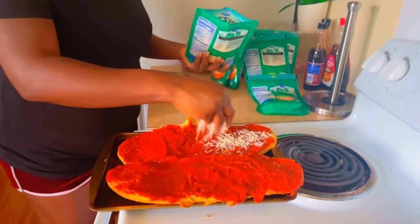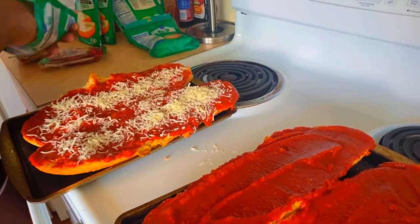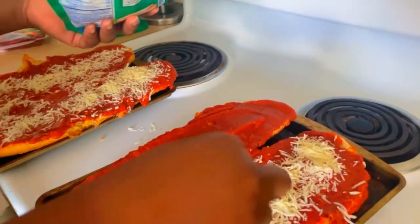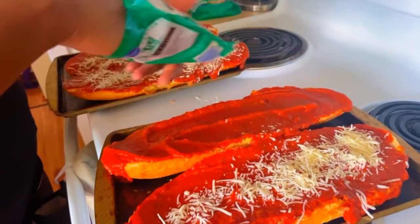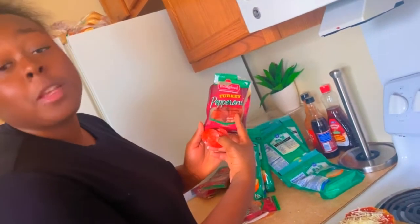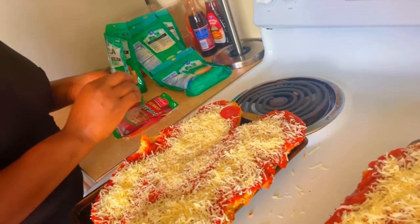Sprinkle it with some cheese. I want to do a layer of cheese and then I do pepperoni and then double back with the cheese. Turkey pepperoni, they're actually good. To me, they taste way better.